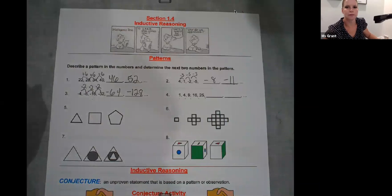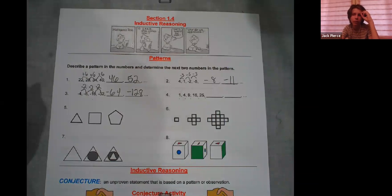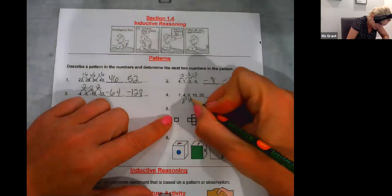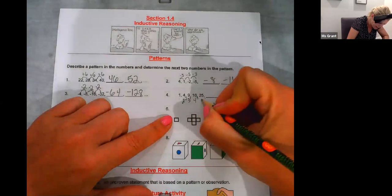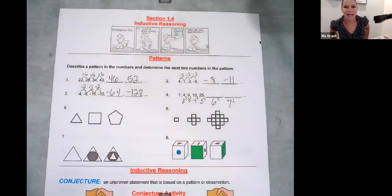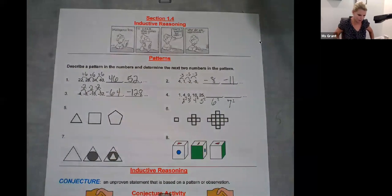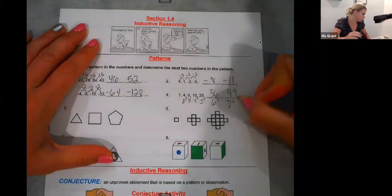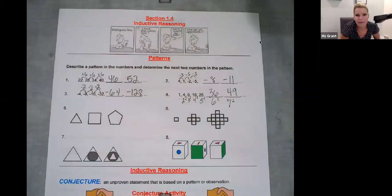I thought the next number would be 36. It would be 36, like 2 squared, 3 squared, 4 squared, 5 squared. But I like your guys' thinking. Some of you had some really good stuff going on. 36, 49. Okay. This is a pattern.